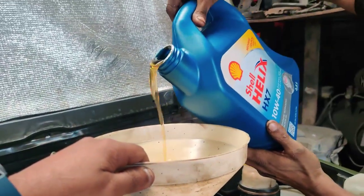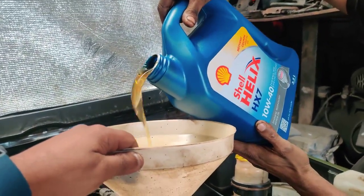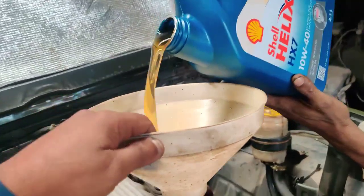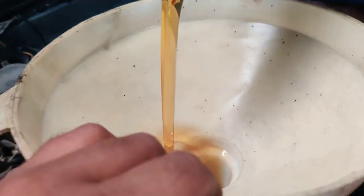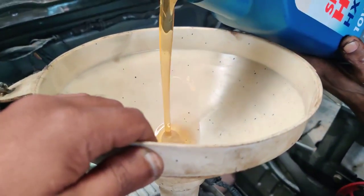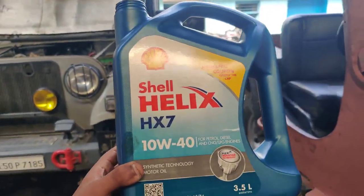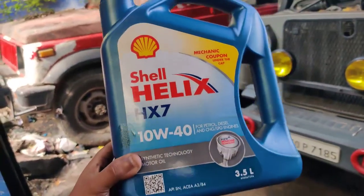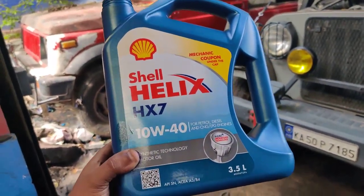So you can just check, we are using Shell 10W40 engine oil in this, 3.5 liters. We are using Shell Helix 10W40, which can be used for both petrol and diesel cars. So we are using this on the Gypsy at the moment.